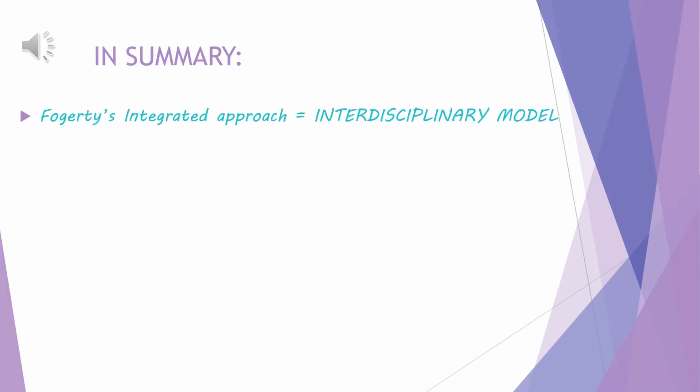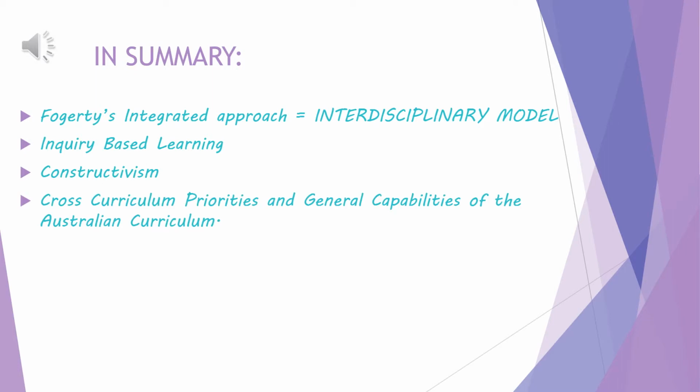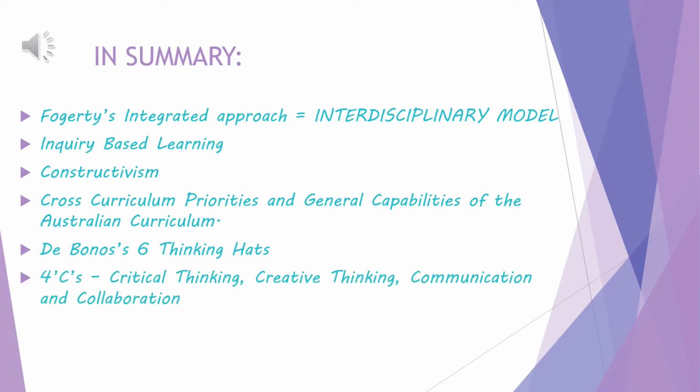In summary, Fogarty's integrated approach is an interdisciplinary model that pulls together multiple disciplines. The best way to support this is through inquiry-based learning. Inquiry-based learning supports a constructivist approach with the integration of cross-curriculum priorities and general capabilities of the Australian curriculum. De Bono's 6 thinking hats supports metacognition and higher order thinking amongst students, which supports 21st century skills including critical and creative thinking, communication and collaboration.